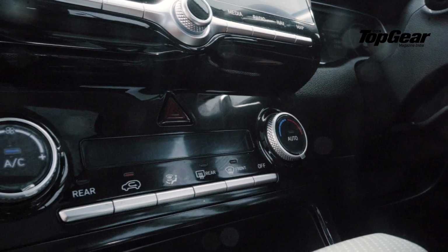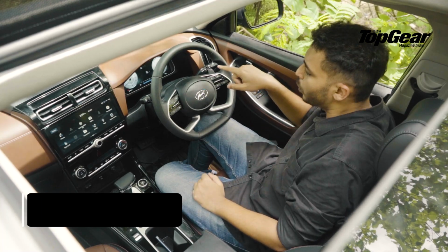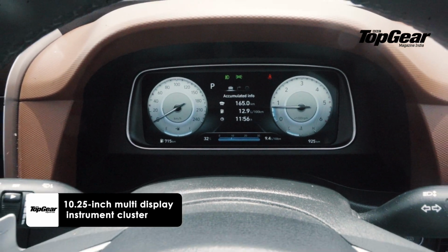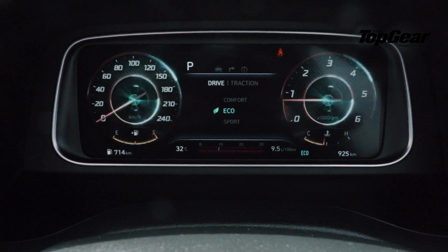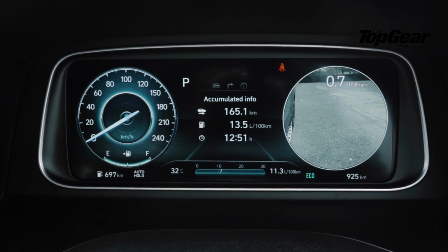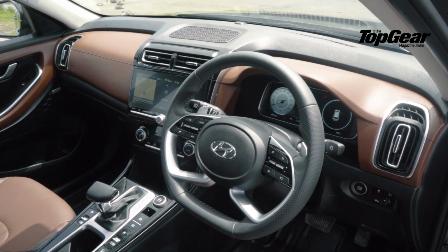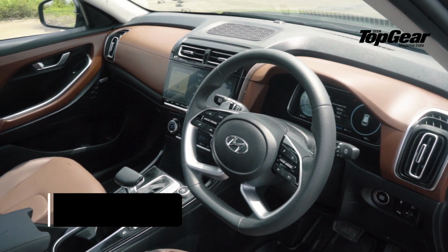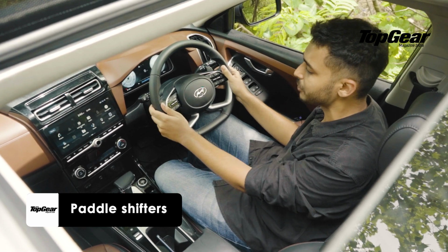There's a good mix of physical buttons and screen inputs, and the biggest change here is of course that 10.25-inch virtual instrument cluster. Now I like it because yes, it's customizable and it has a lot of information on offer, but it also doubles up as a blind spot monitor, and that in my opinion is one of the best additions to the Alcazar. You also get a very nice and chunky steering wheel, and even on the diesel there are paddle shifters, which is again a segment first feature.